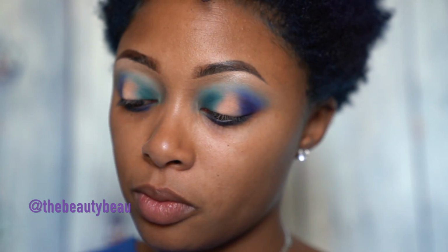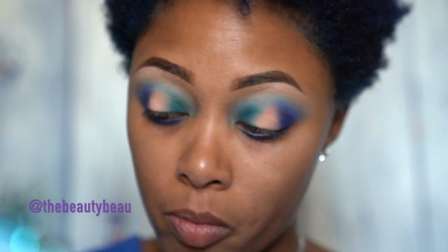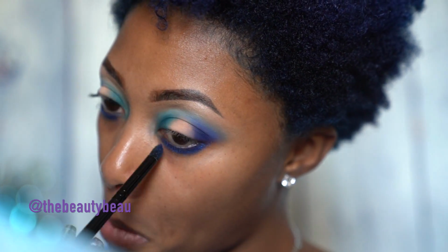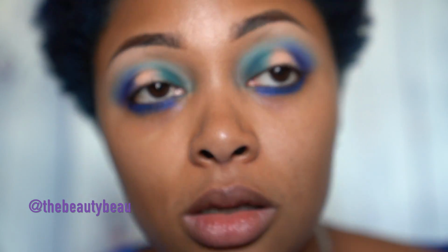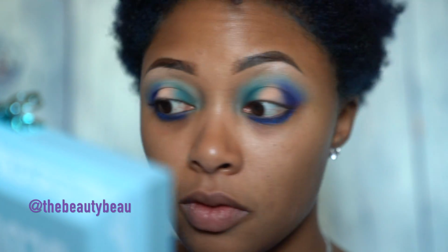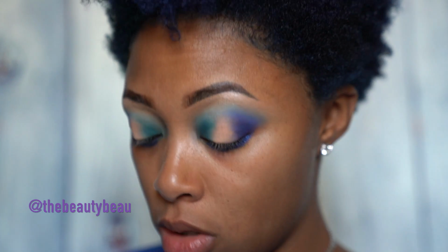Oh, it's beautiful. That is an absolutely beautiful color. I don't know if y'all can see that in the lower lash line. I don't know why it's not as safe. It's like the perfect shimmery blue.